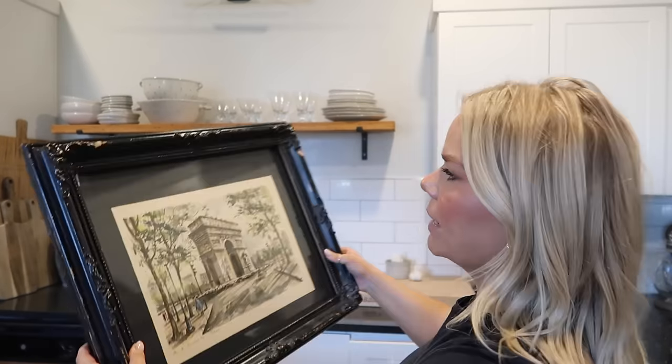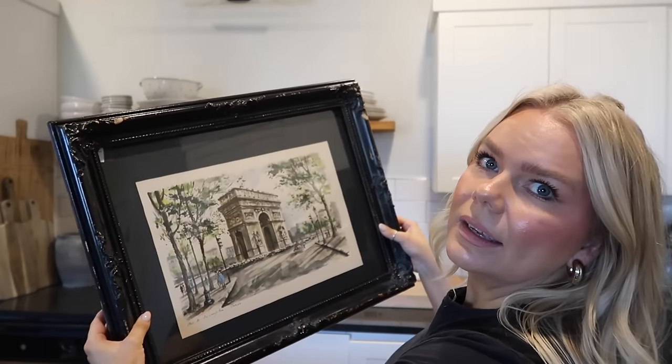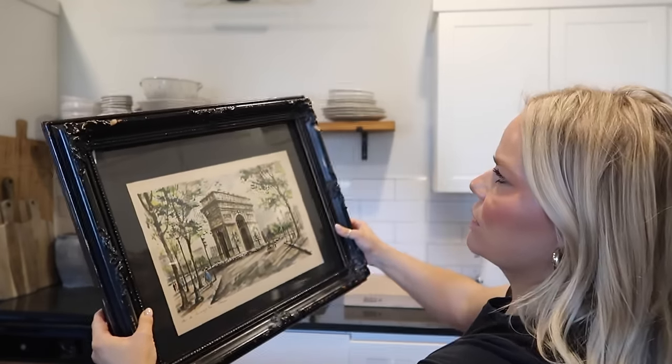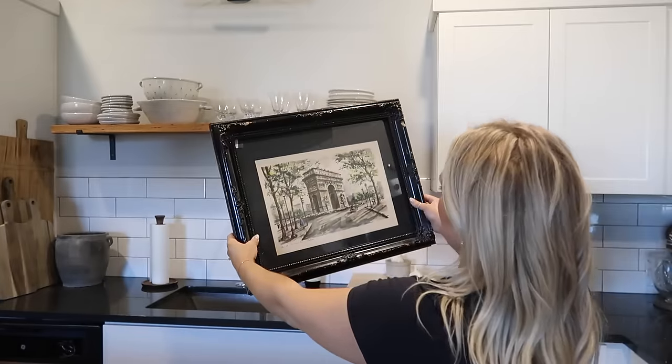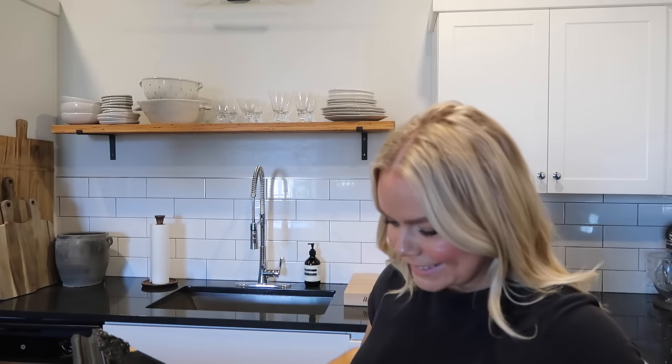Anyway, I think this frame looks really beautiful with it. How pretty is that? And seeing it in this frame too, it totally makes so much more sense in our space. I love it. Oh, I love it. This is the first watercolor painting that I'm like, that's it. I love it.